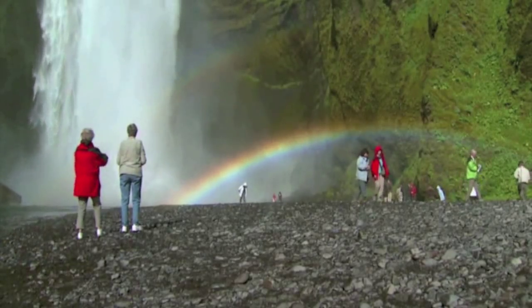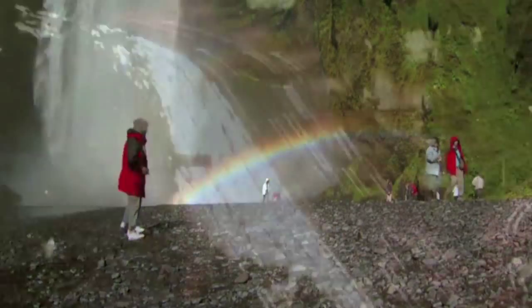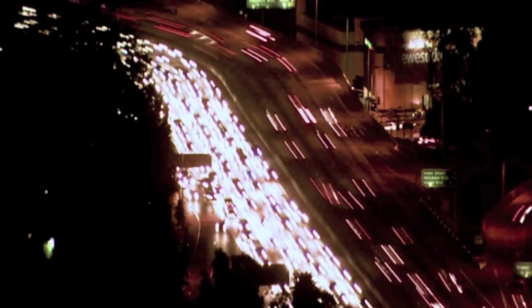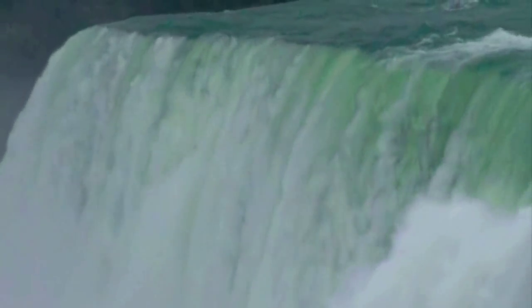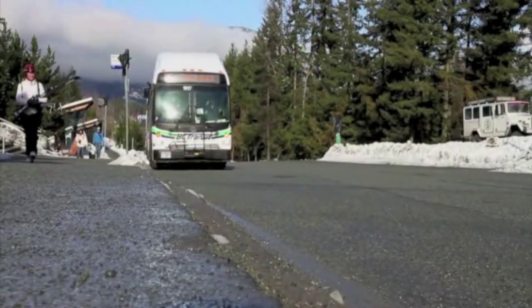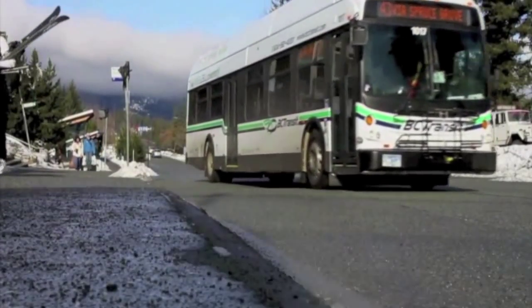Hydrogen is nature's fuel. It can be made where you want, when you want. Imagine living in a world without concerns about energy security or pollution, where you can get all the energy you need from domestic sources. Imagine the world of fuel cells using safe, clean, abundant hydrogen.